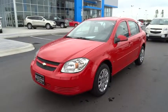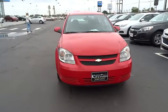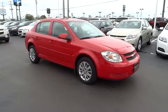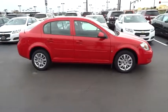The 2009 Cobalt. The Chevy Cobalt has awesome fuel economy, smooth ride, quiet cabin, and excellent performance, and is priced below $10,000. This vehicle has less than 70,000 miles.